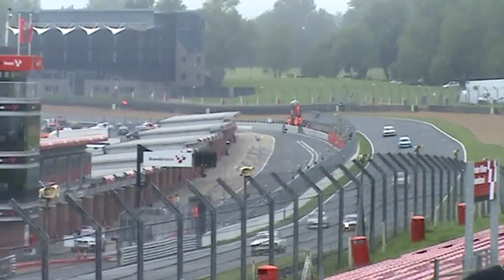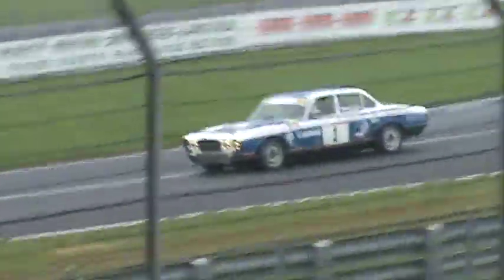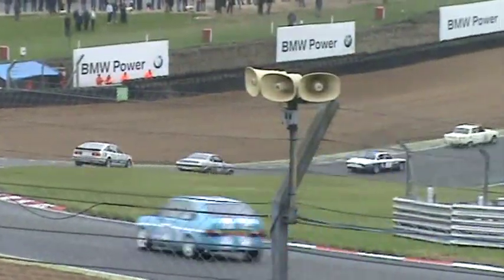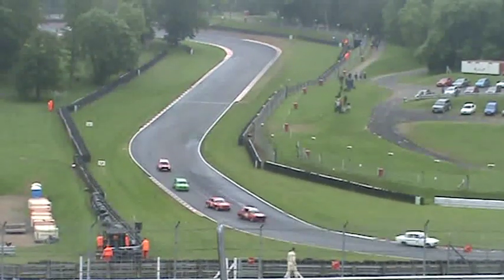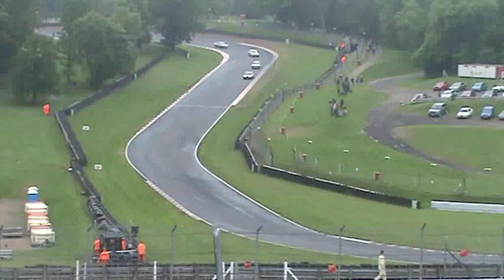So, they complete the 9th lap of the race. There's 1.2 seconds between the cars, about 1.25 seconds between Howard and Scott Andrews. They head up the hill, now on their 11th lap of the race. Not much between these two cars at all. They've got that big group of Alphas and other things in that battle in front.